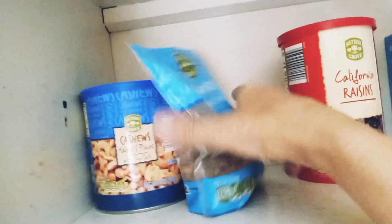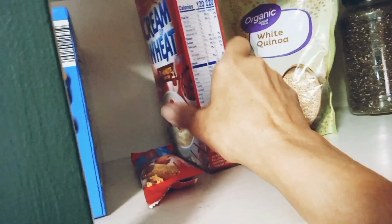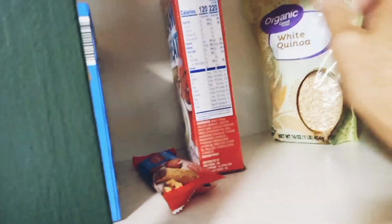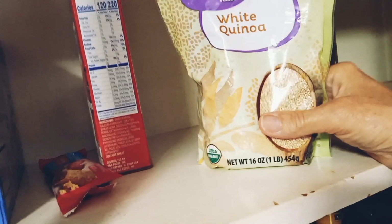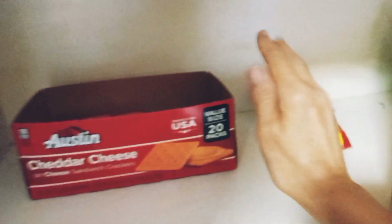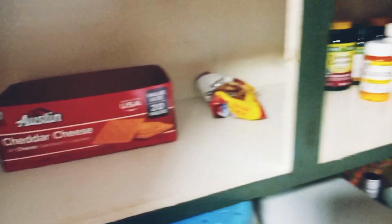Let's see. We have a little bit of raisins left and some nuts. Those we can snack on. Not much cream of wheat. My husband said he prefers oatmeal, which is a better choice. There's some quinoa. Now, I like that, but my husband doesn't. So if I cook that, it would be just for me. A little bit of chocolate chips. I could make a dessert with that. Crackers for my husband.